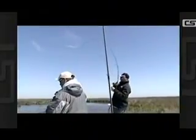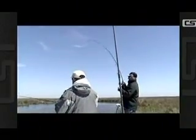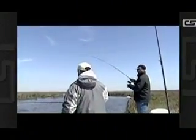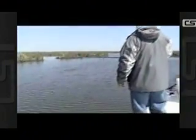Another trout, huh? Looks like another flipper. That tail, boy, that tail is lit up.